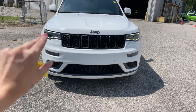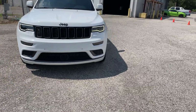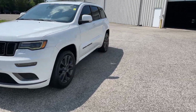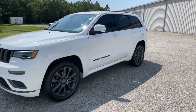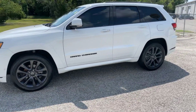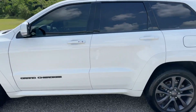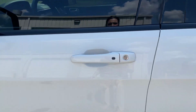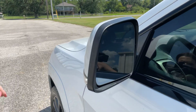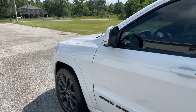Do have that beautiful black grille here in the front, HID headlamps, fog lights right down here as well, front parking sensors. Make our way down the driver's side here. Do have the alloy wheels, and they're a charcoal color. Do want to point out here, we've got passive keyless entry on the door handles, heated exterior mirrors, and if you can see, there's a little triangle right here. That's for our blind spot monitoring.